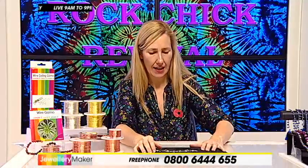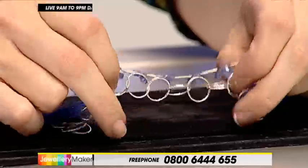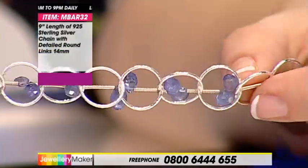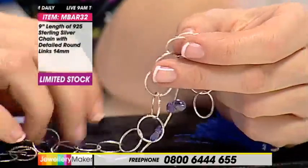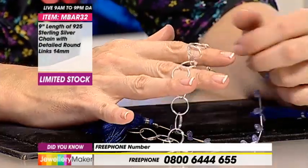Now we have that lovely labradorite bracelet where we used the ring silver, the large rings, and you can just put droplets in between there within the silver, have them hanging down. Have them threaded through. I mean, how beautiful would a bracelet be like that with your tanzanites? That is just exquisite, isn't it? But I'm so limited on this exquisite silver. Now, all the rounds on this one are the same size, and they're textured as well. 925 sterling.